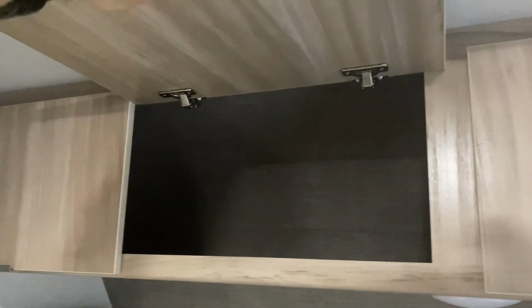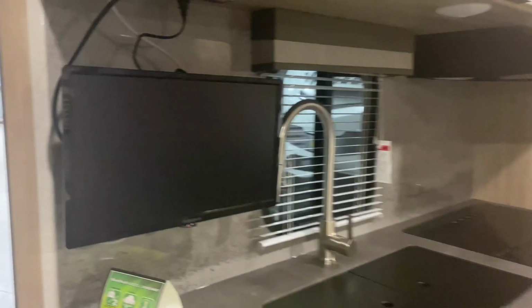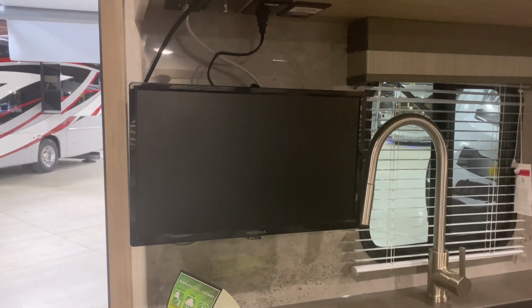And I didn't point it out, but there's also storage above the bed, so it's pretty deep in there. So that's where you put your clothes. Now, I do not, well, there he is. There's a little TV there across from the banquette, so if you're sitting there, you can watch some TV.